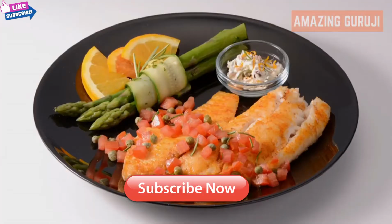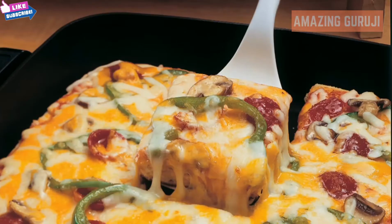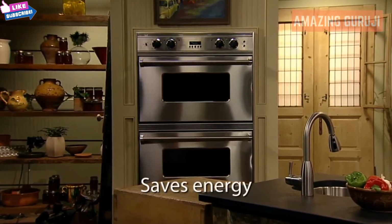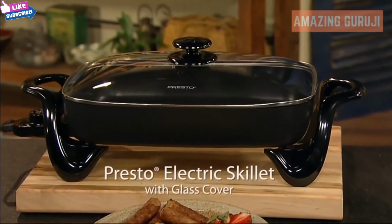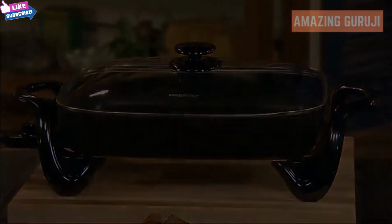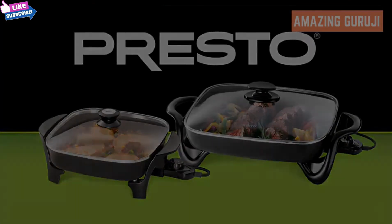Prepare wonderful fish, pork chops, chicken, roasts, and stir fry. Even make deep dish pizza in your Presto skillet. You'll save energy too, because it's more efficient than using a range burner or heating the oven. The Presto electric skillet with glass cover. Available in 11-inch and 16-inch models.